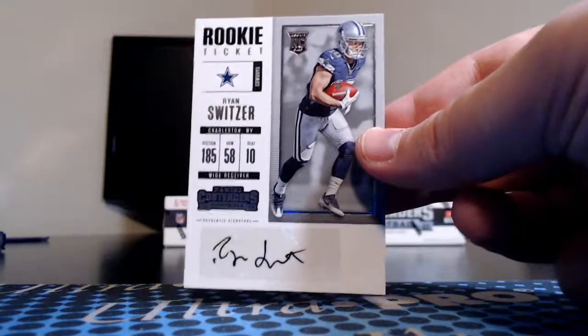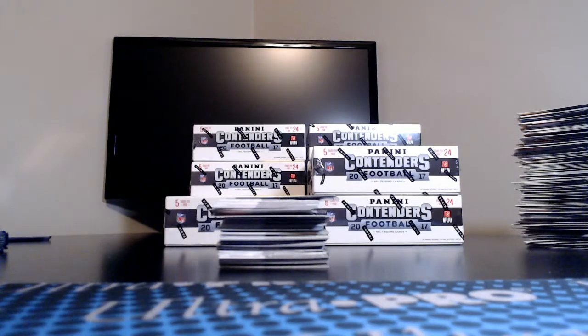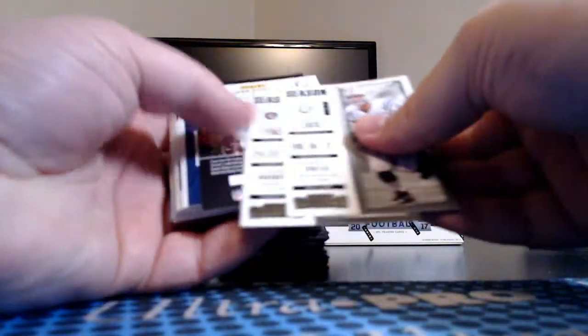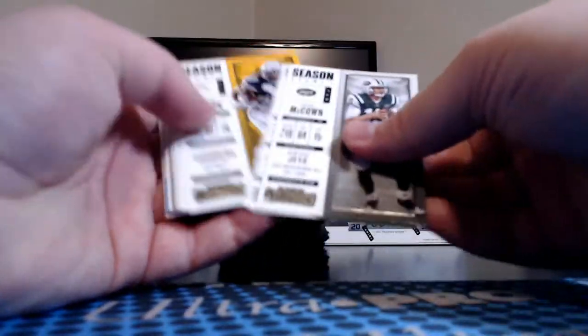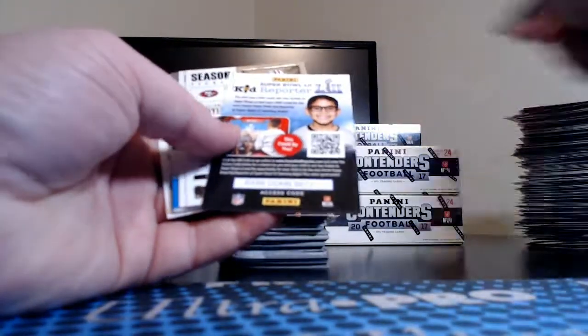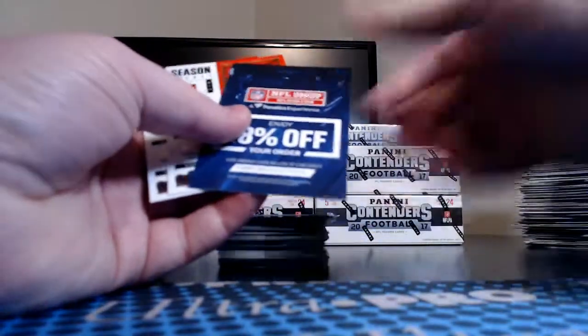Excuse me. Rookie ticket, Ryan Switzer. Another one for Charles and the Cowboys, eh? That's number three. We know we got the redemption. We should have one more other than that one. Round number is Webb and Beathard. Legendary contender, Mike Vick. C-Mac, Year contender, and here's our redemption.